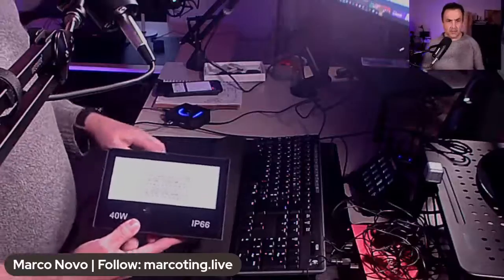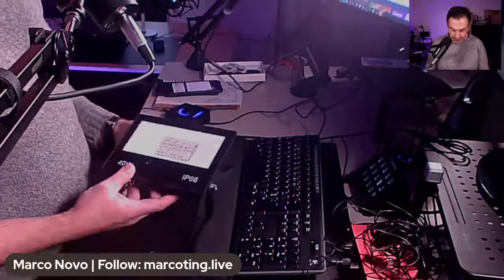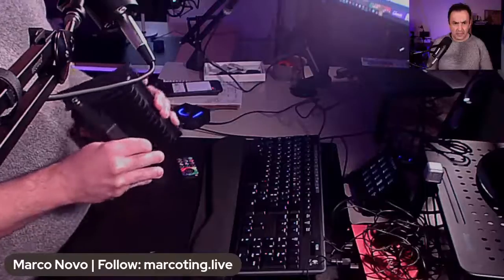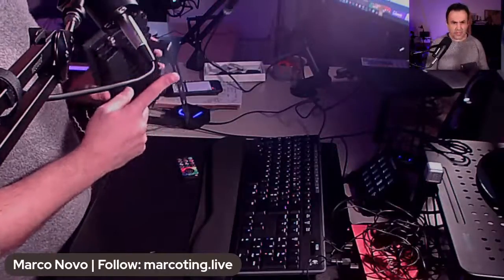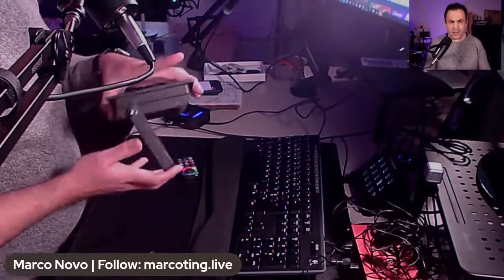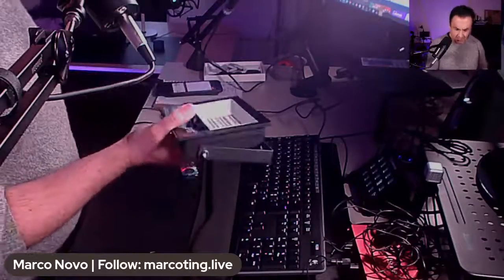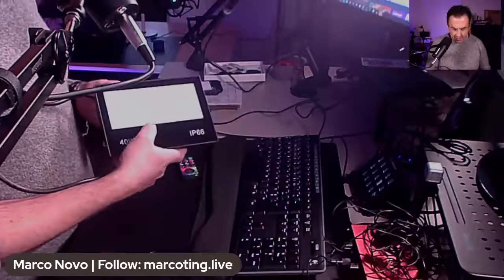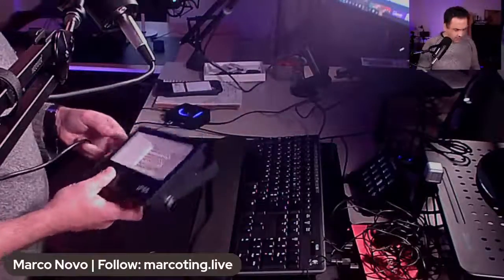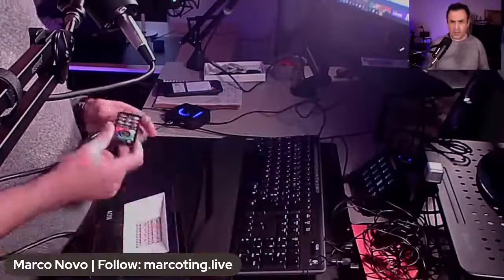Okay, this is the floodlight. It's an LED with 40 watts. You can adjust the angle like this. Also, you can fix this to a wall or a ceiling or the floor, depending on your needs. So you can adjust it. It's not heavy. It has here the sensor for the remote, and the remote is here, as you can see.